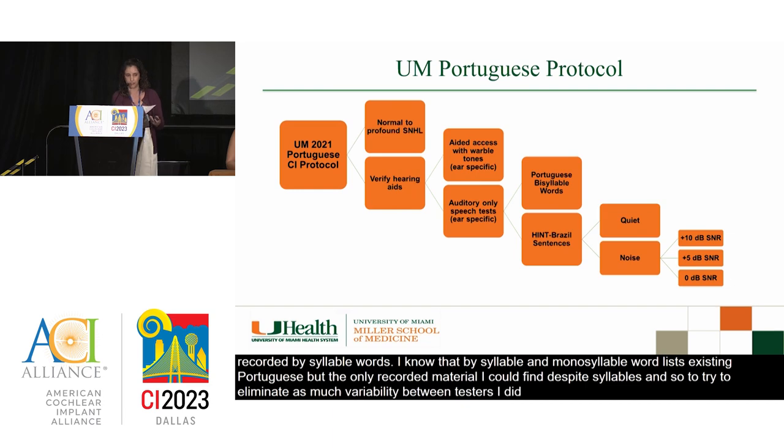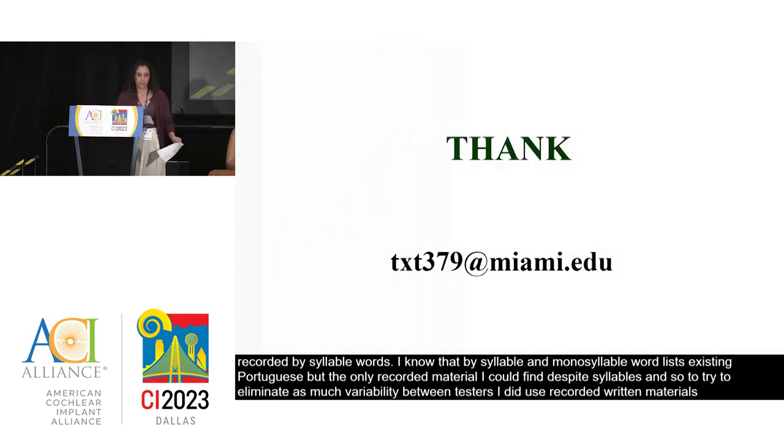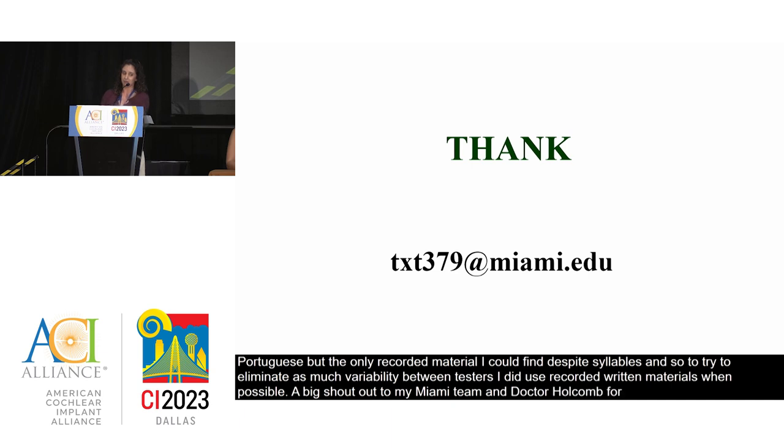A big shout out to my Miami team and Dr. Holcomb for being my mentor on this project. Feel free to email me if you have any questions or come talk to me at the poster session.